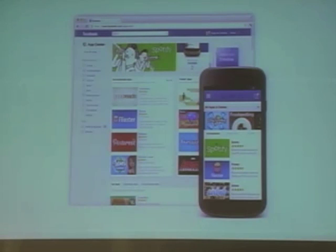Now, those are some of the interactions that you might be a little bit more used to if you've used the Open Graph. We just launched 2 weeks ago something that we call App Center. So you don't just have to rely on that news feed to discover things that are happening around you or things that your friends are doing. You can actually go to the App Center and get social filters, context for apps that are trending.